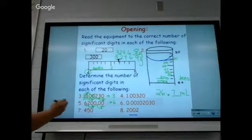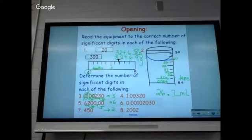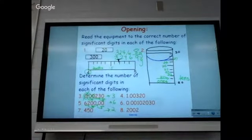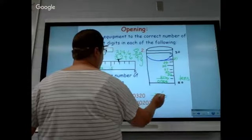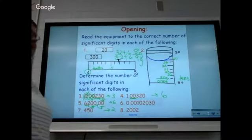There's only 2. And the reason is there a decimal there? No, it's an understood decimal, so that 0 doesn't count. All right, what about number 4? I hear 6 and I hear 4. All right, now I got a 5. There's 6. Now, the reason people pick 4 is they try to tell me those are placeholders.